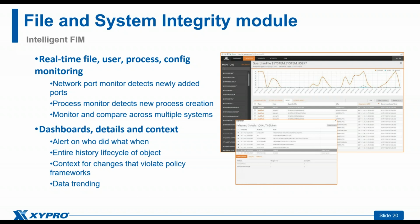Everything again in this view is summary detail, so I can right-click and drill down to any one of these alerts that get generated. I can also right-click on any one of these rows and go to the history lifecycle of that object. That means I can see every time a file was modified. I can see every time a file was read. I can see every time a system configuration setting was changed, for example, or attributes were changed for a user. I can see all of that in one view.